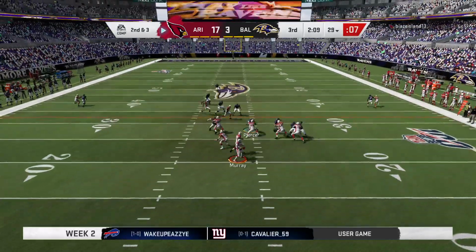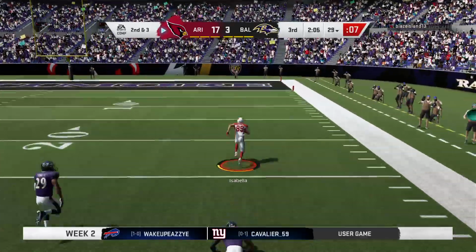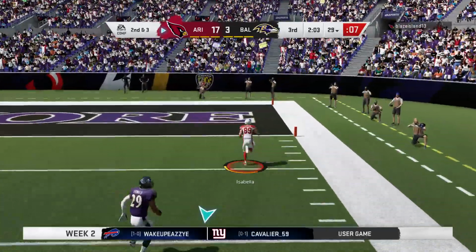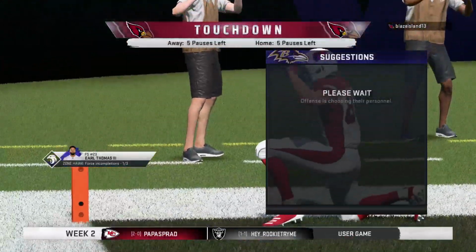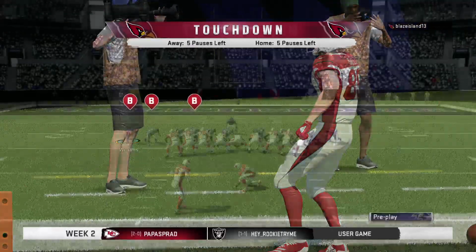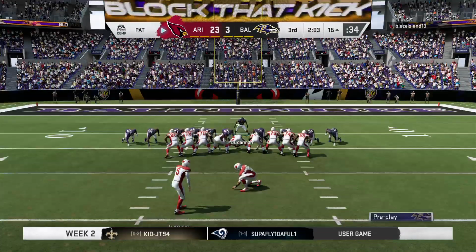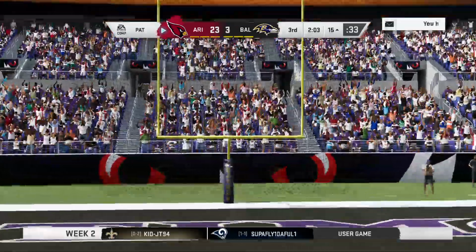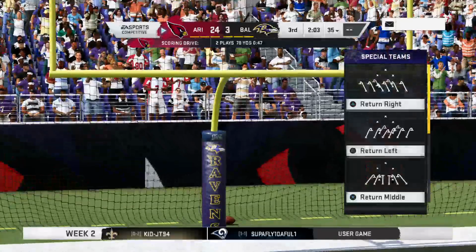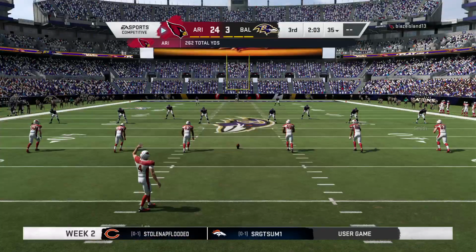Throwing again on 2nd down. Murray, he's going to float this one. Oh, this is taken in. It's complete. Touchdown, Cardinals. Andy Isabella with his first career NFL touchdown. And the Cardinals now adding on to their lead. Gonzalez able to tack on the PAT, and the decision to just kick the extra point winds up successful.